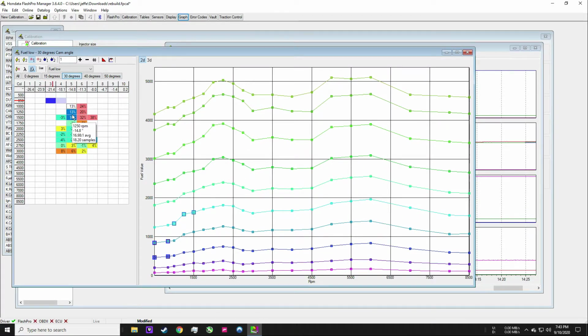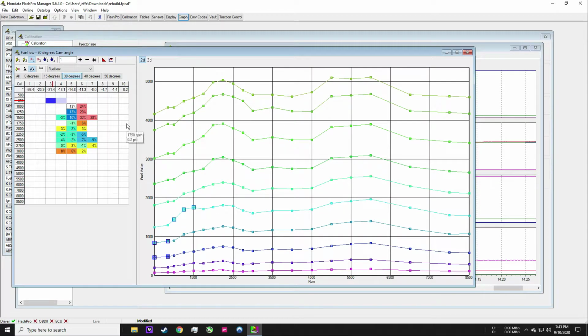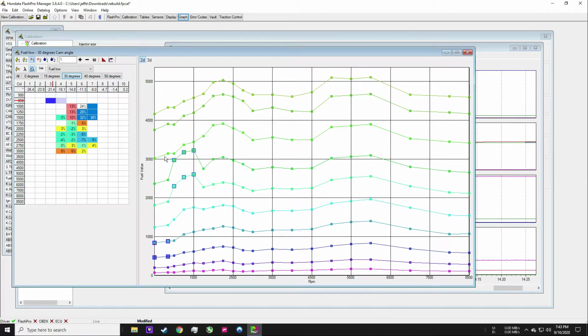It's still just kind of weird in this area. I'm going to do 8, even though I know it's going to need more. Small numbers. And I'm going to do 20 here. And it's going to look stupid again.